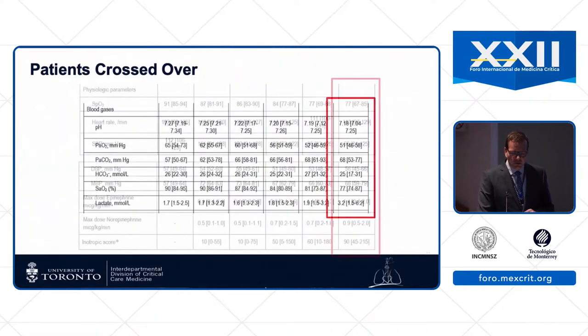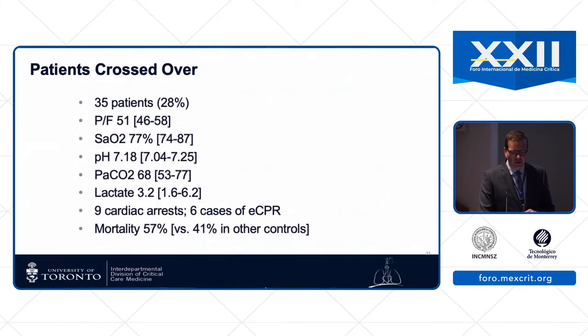And these patients were really sick at the time of crossover. 28% of the control group crossed over. They had an average PF ratio of 51, SATs of 77%, pH very low, PCO2 high. Nine of them had already had a cardiac arrest, and six of them had to be rescued with ECPR for ECMO. So this was a pretty sick crossover group. And 57% of them died, even despite going on ECMO, versus 41% mortality in the patients who did not need to be rescued.